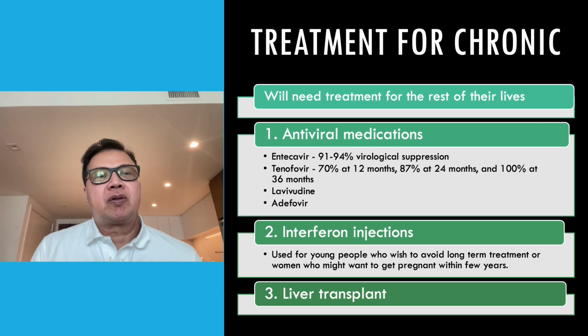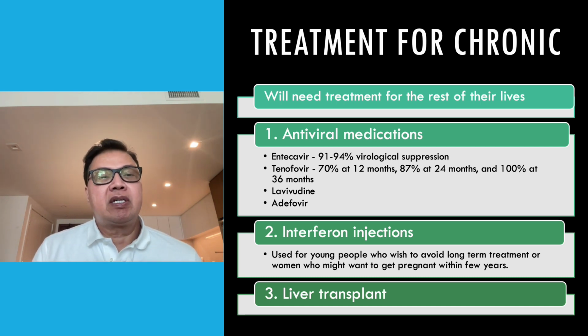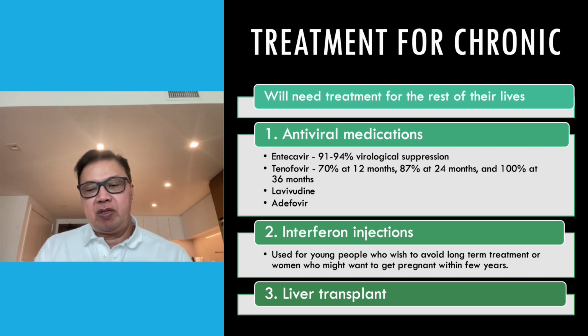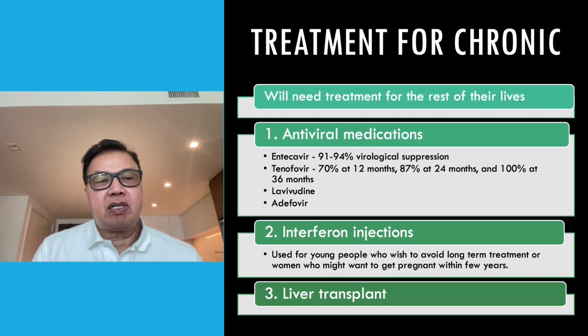And the treatment for chronic will need a lifetime treatment. And the most common antiviral medications we use are entecavir and tenofovir, and the two others are lamivudine and adefovir. Of note, entecavir has 91 to 94% virological suppression. Tenofovir, if you use it for 36 months or more, had 100% viral suppression, but it doesn't mean that you're cured. You have to keep taking these drugs for the rest of your life.